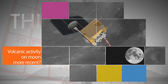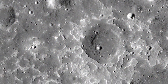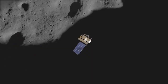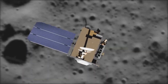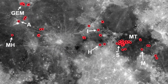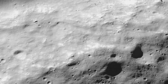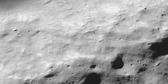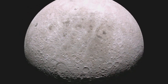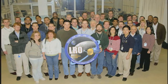NASA's Lunar Reconnaissance Orbiter has provided strong evidence volcanic activity on our moon slowed gradually instead of stopping abruptly a billion years ago as researchers once believed. The spacecraft observed scores of distinctive rock deposits that are estimated to be less than 100 million years old, which is about the same time period that dinosaurs were prevalent on Earth. The findings have major implications for how warm the moon's interior is thought to be. LRO is managed by Goddard Space Flight Center for NASA's Science Mission Directorate.